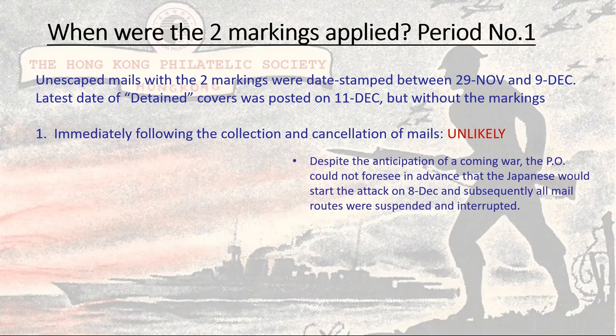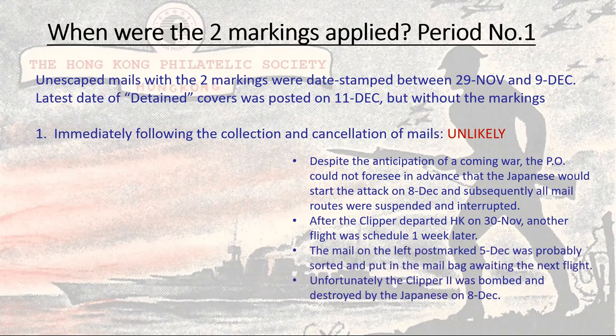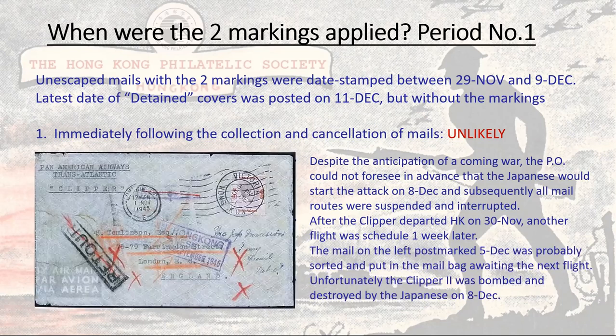Despite the anticipation of a coming war, I suppose the post office could not foresee in advance that the Japanese would start the attack on December the 8th, and subsequently all mail routes were suspended and interrupted. And after the clipper departed Hong Kong on 30th of November, in fact, another flight was scheduled, I suppose, one week later, approximately. And the mail on the left, I am illustrating, was postmarked 5th of December. This mail was probably sorted and put in the mail bag awaiting the next clipper flight. Unfortunately, that clipper airplane was bombed and destroyed by the Japanese on the 8th.